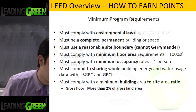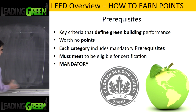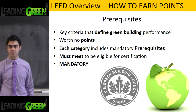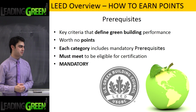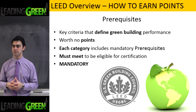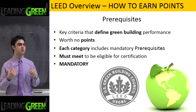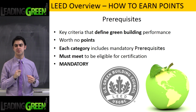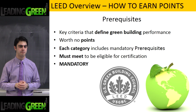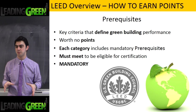Then we move into prerequisites. Prerequisites are mandatory. Every single credit category, all 5 of them, has at least one prerequisite. Prerequisites are a minimum level of sustainability. Why do they exist? They exist because, say I'm building a new building and I see energy and atmosphere is how I'm going to save the most money, and that's honestly all I really care about. I can put all my money into that one category and save the most possible.